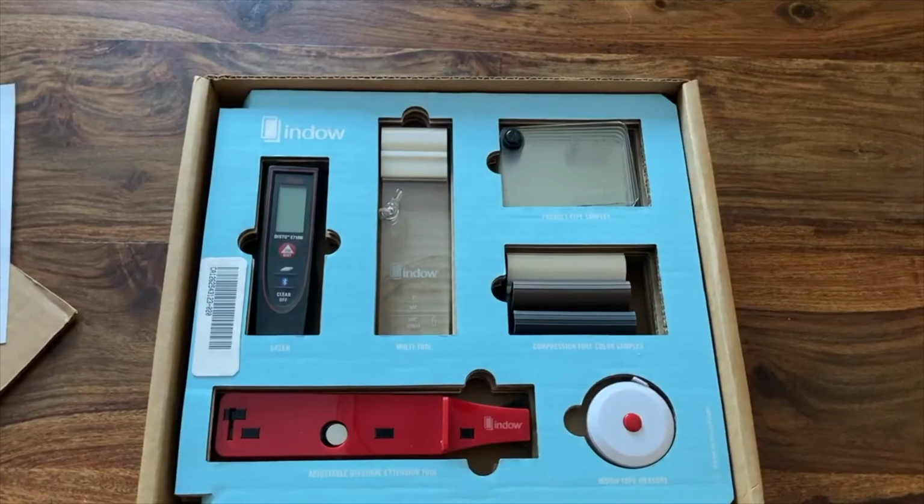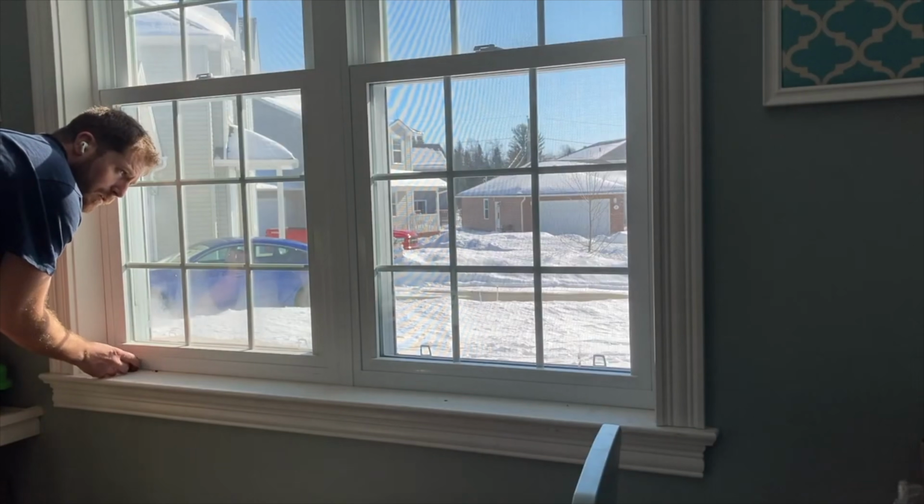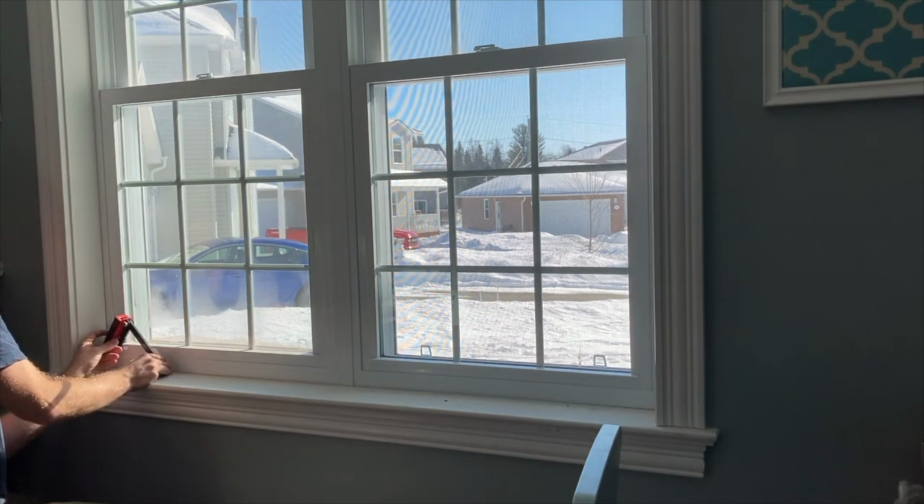Now, these window panels are custom made and they are not cheap. What they do is they send you a measurement kit. You measure the window frame and you send them back the measurements. They send you the window panel and you install it. What's nice with these is you can bring it with you if you move out, especially if you have a window that's a standard size.